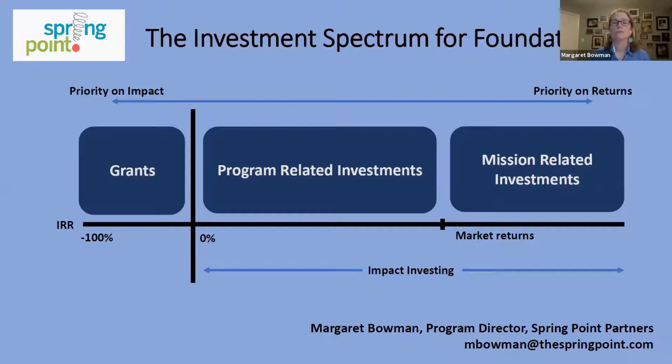If you are working with a foundation on a PRI, as they are called, there is some paperwork they need to document that this is a loan that has an impact focus similar to their grant dollars, because this is counted in their 5% allocation.